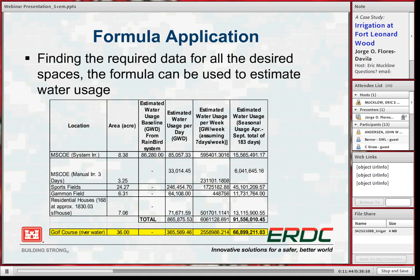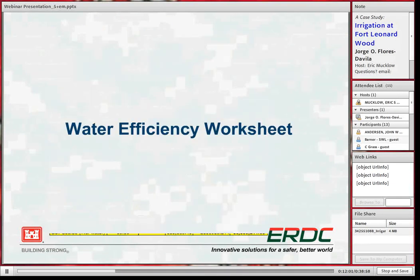The golf course is using water directly from the river, and so it does not have a direct impact on potable water usage, but it will have an effect on the total cost of water due to the energy it requires for processing, pumping from the river, and delivery.